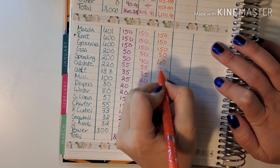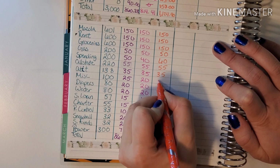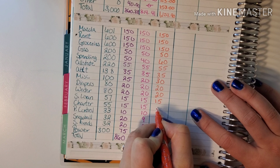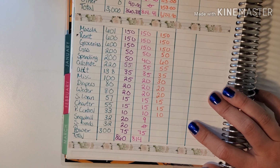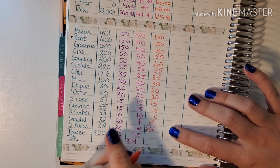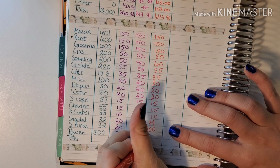For Allstate, we need $55. For our phone bill, we need $35. For miscellaneous, we are putting $30. For diapers, $20. The water bill, we are adding $20. For my student loans, we are adding $15. Charter gets $15. Pest control, we are putting in $10. We are going to put only $89 towards the snowball. Our sinking funds has our general savings in it right now, and that's where we're going to put $200 into general savings. When it gets built up a little more, I'll deposit it into our account, but right now it's just going to sit here. And then the power gets $75.